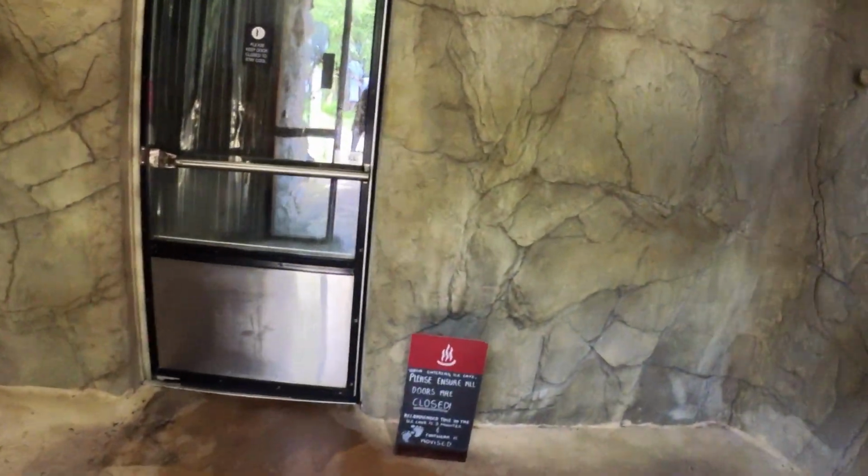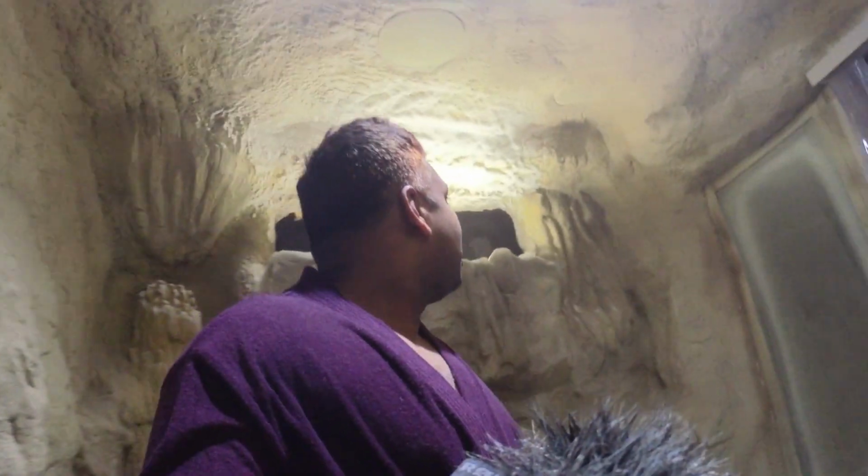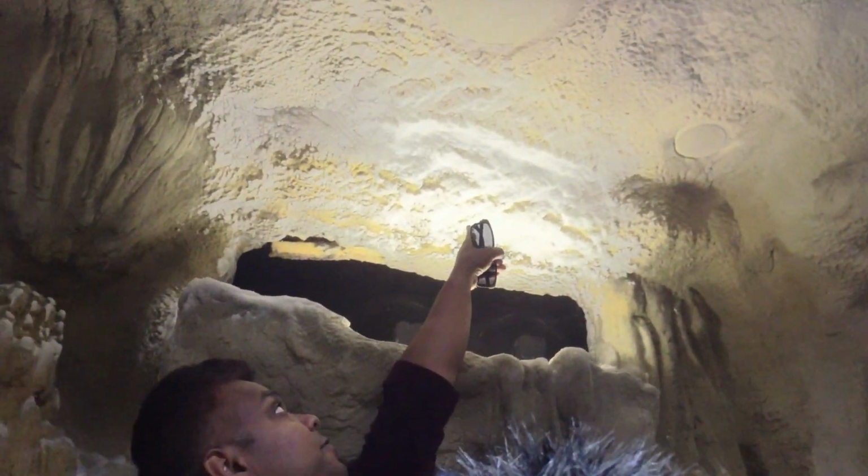After the hot sauna, it's now time to get inside the ice cave and check out the place. There we go. Ice cave it is. Ooh, feels so cold. Wow, feels like you're in an igloo. You can see the ice forming over here. All right, let's get inside. So I'm inside the coldest chamber, where you can see the ice formed over here.